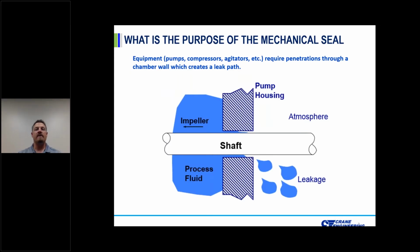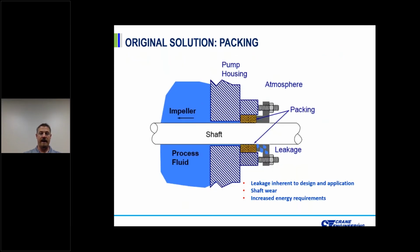Okay, so why do we really need a mechanical seal? Like what function and purpose does it provide? Basically, anytime we have a rotating shaft penetrating through a stationary wall, like with a pump or a mixer, there needs to be a gap to allow the shaft to rotate freely. And this gap allows a leak path for the process fluid to leak out of the vessel or pump casing into the atmosphere. And that leakage is driven by the fact that there's usually a higher system pressure on the process side or the fluid side of the pump casing or the mixing vessel than the side that's exposed to atmosphere. So hence we get leakage through that gap.